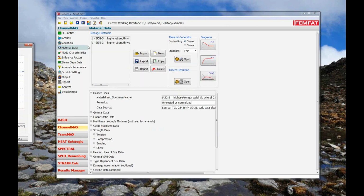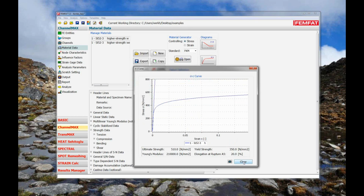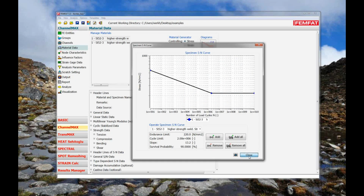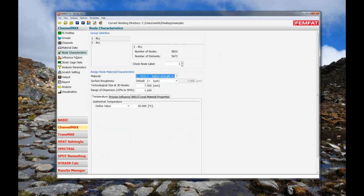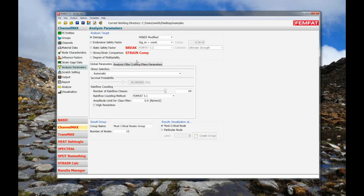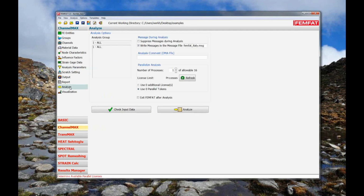Visualization of a diagram, the stress-strain curve, or the stress cycle. Every FE node has to have a material. We have to activate FEMFAT weld if we want to take weld into account. The database can be chosen for the different guidelines, as I told you, standard. Select the guide, a database, and take weld seams into account. For example, we just want to know the damage for this number of cycles. We try to analyze. Just a click.